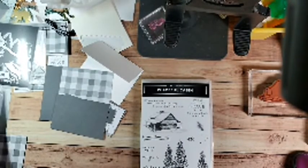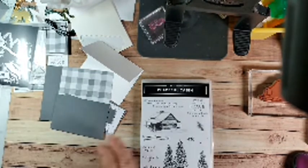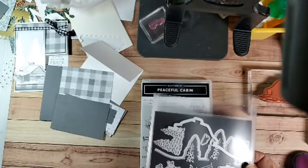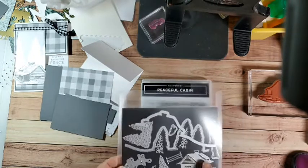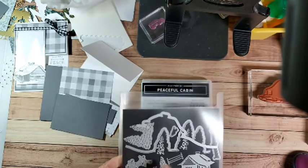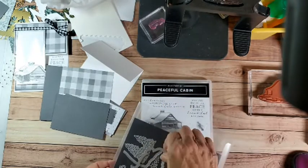And I really think it's pretty. And Buffalo Check is so on trend. It's always worth investing in that. Now this has matching dies, but you don't have to purchase them. You could still use the DSP definitely to make cards without having to purchase the dies. But you get cabins, a fence, some trees, some snowflakes. We're just going to use this little one here.